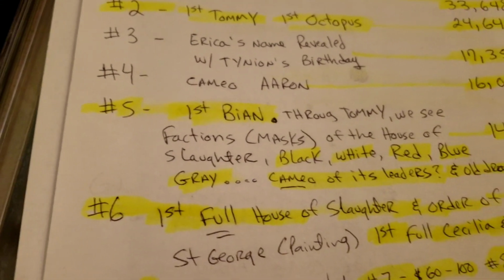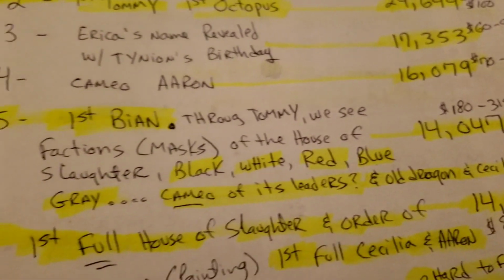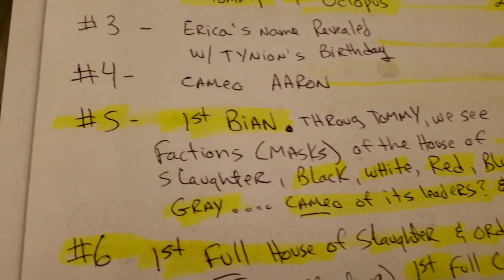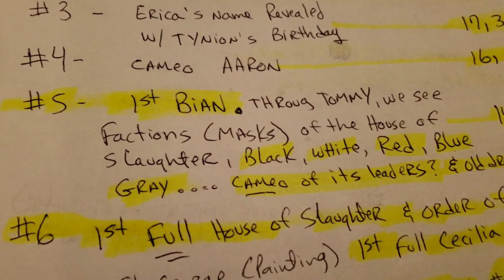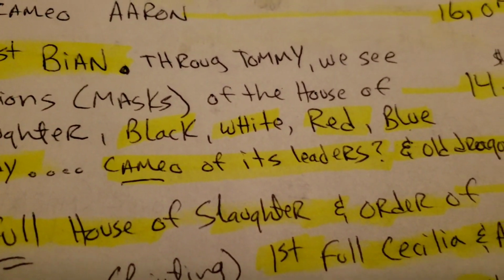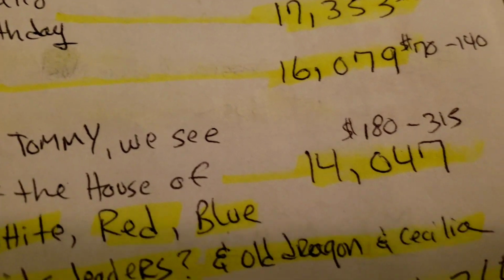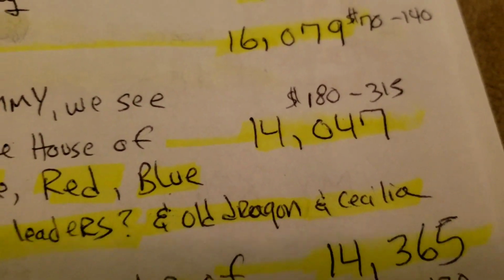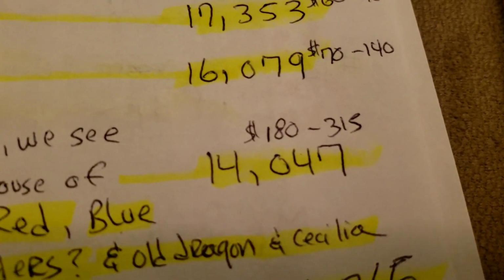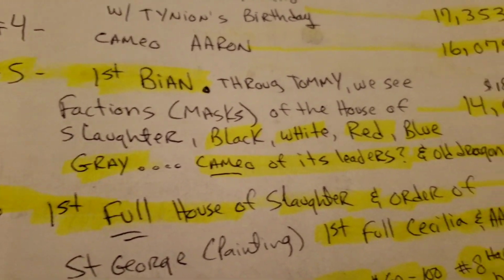Then we move on to issue number 5. That's the first Bian. Now, through Tommy's eyes, we see the factions of the House of Slaughter in the form of masks. I like this issue number 5, okay, because you do get to see black, white, red, blue, and gray masks. It's also a cameo for the leaders of those masks, and the Old Dragon and Cecilia. It's also the lowest print run that I've seen so far, at least on Comic-Con. 14,047 print run. It goes raw for $180 to $315, but keep in mind that these are only cameos.